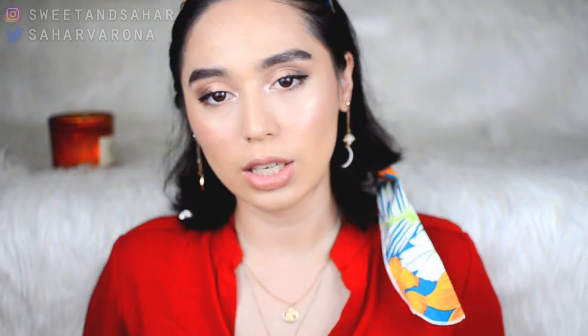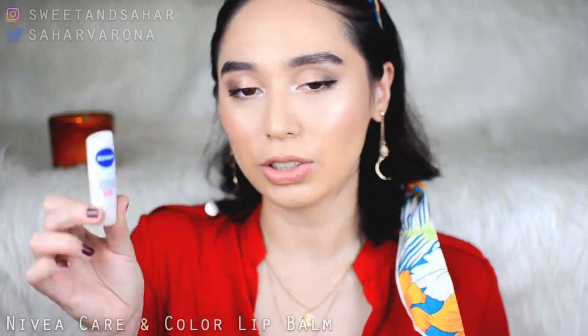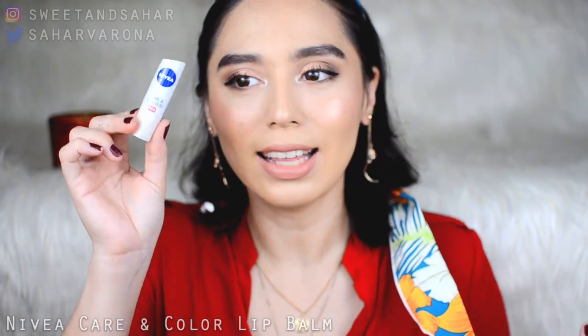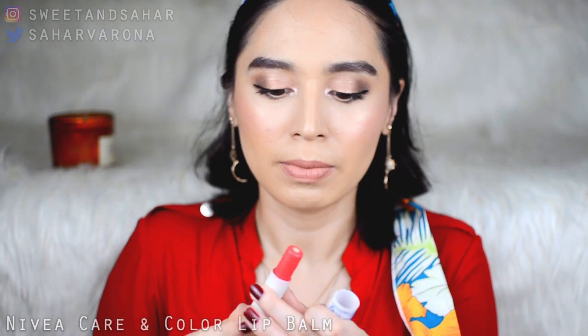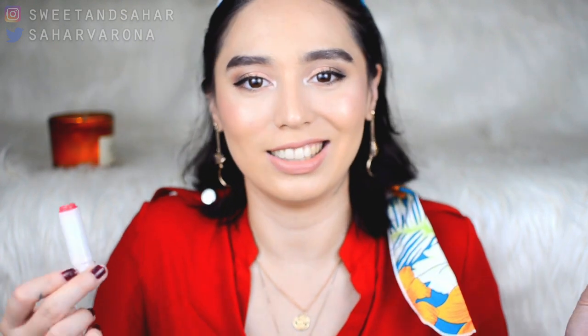So these are the non-makeup essentials that I have, that I absolutely have been loving in 2019. There are only 2 of them. The first is this Nivea Care and Color lip balm in red. I love this. It's not red per se, it's not super red. It just gives your lips the natural redness that it needs. The hydration is okay, but I just really love the color of this.